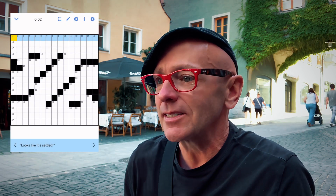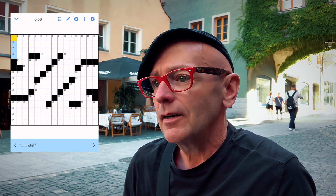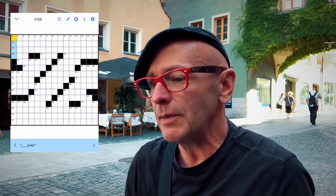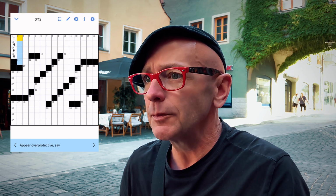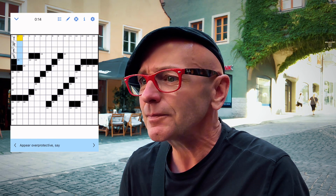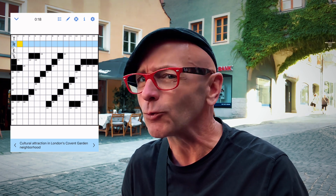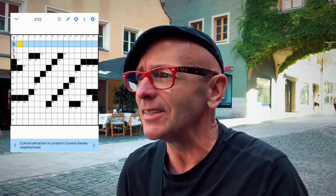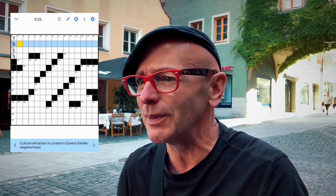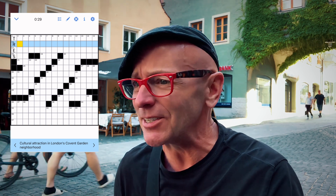Okay, looks like it's settled. All right. Blank jolie, maybe très jolie, maybe. Appear overprotective. What an interesting designed grid we have here today. This is really quite remarkable. I would have loved to have had this grid to build, but boy, let me tell you, that might have been an awful lot of work. I mean, just getting right down to it.